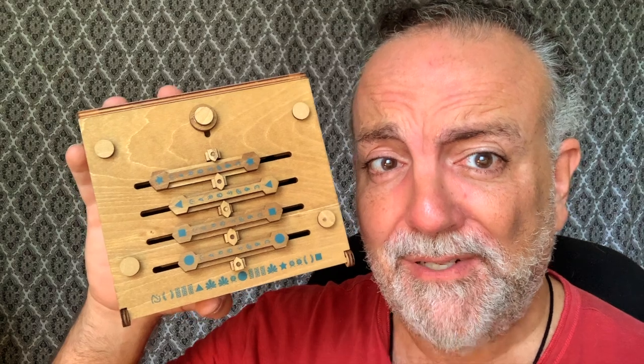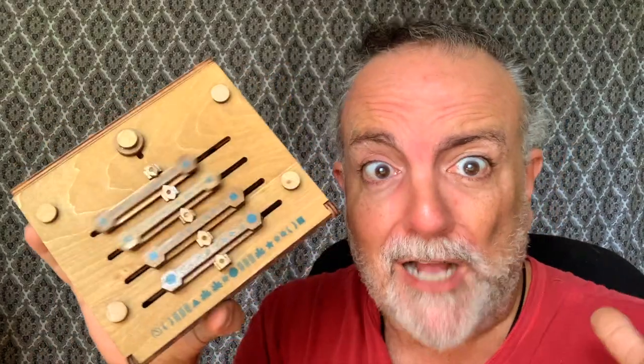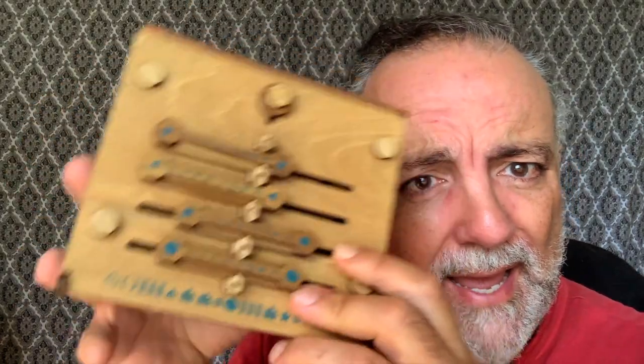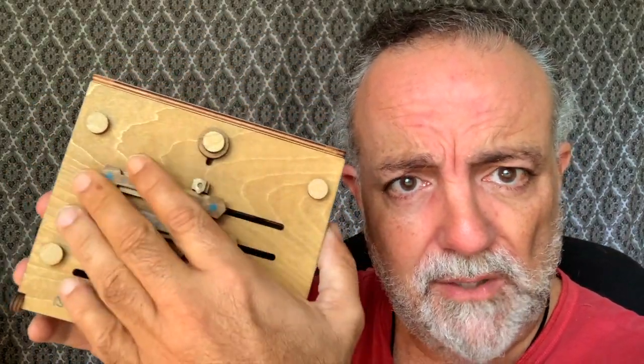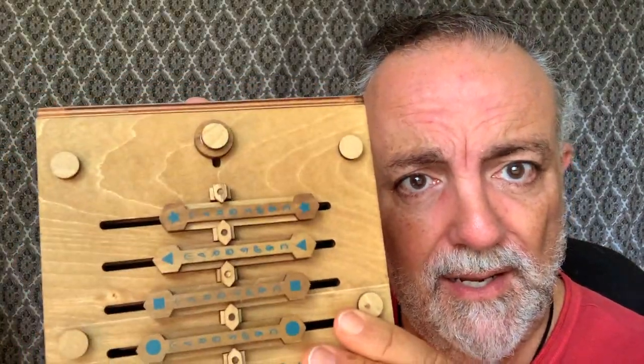Okay, I got an interesting little puzzle box for you here. This one is from True Genius, Project Genius, right? When I first got this, I went to Barnes & Noble and I saw this there. I didn't think it was a puzzle box, but it is, right?